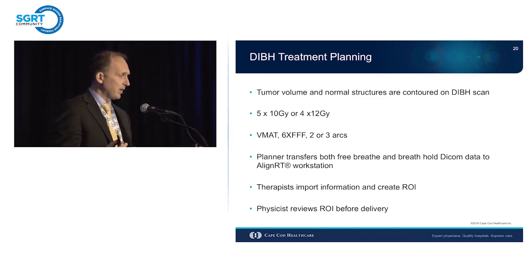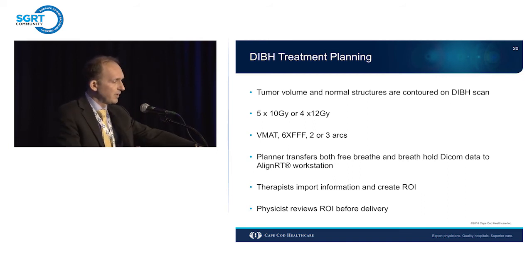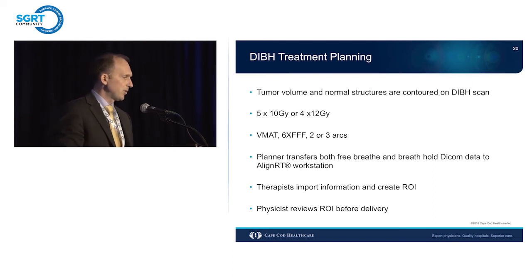We are using AAA as far as calculation algorithm goes. But dose rate, as you might know, the 6X beams are 1400 MU per minute. 10X can be done in 2400 MU per minute, so that can cut back on the time substantially, and sometimes that's advantageous. What the planner does after they wrap up the planning, I'll show you a couple of pictures about how a plan looks, but what they do is they transfer the image set to the Vision RT workstation, breath hold and free breathe.